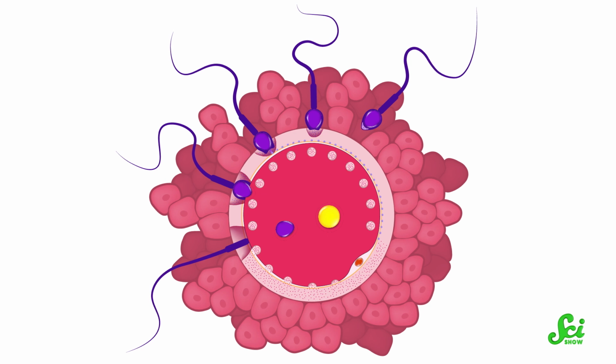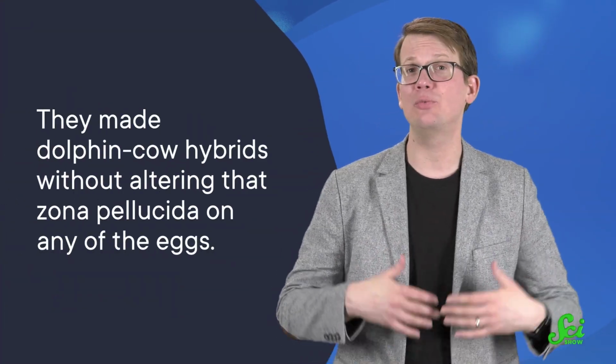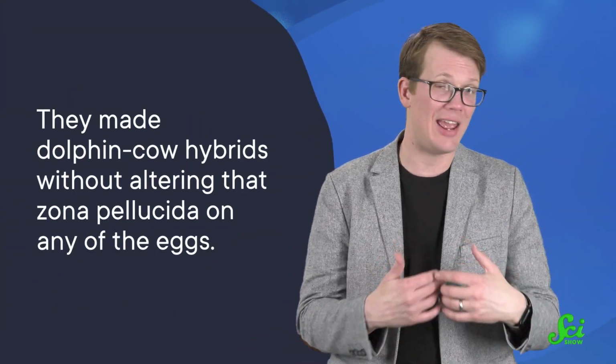But even bouncers aren't perfect, and neither is the zona pellucida. For some hybrid experiments, researchers found that it allowed sperm from a different species right in. Researchers think that could happen because the two species are related just closely enough to get a pass, even if they're pretty distant relatives. So knowing how sperm get past the zona pellucida is one of the first hurdles when it comes to making endangered animals in vitro. But if you're trying to figure out what about that sperm makes it viable, you might need to put it through some more extreme tests, like throwing it together with some more distantly related animals. And that is exactly what a group of researchers described in their 2015 publication. They made dolphin-cow hybrids without altering that zona pellucida on any of the eggs.